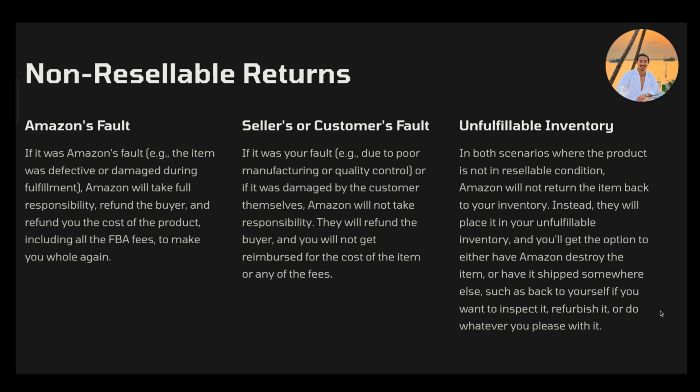Next scenario is unfulfillable inventory. In both cases, where the product is not in resellable condition, Amazon will not return the item back to your inventory. Instead, they will place it in your unfulfillable inventory, and you will get an option to either have Amazon destroy the items for you or ship it somewhere else, such as back to yourself if you want to inspect it, refurbish it, or do whatever you please with it.